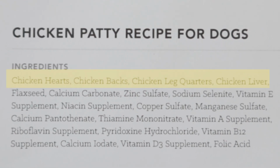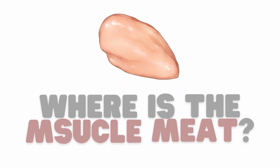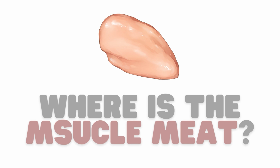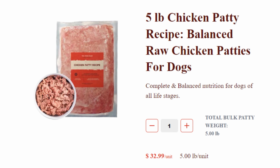Matsu's next pick is one of the common and cheaper proteins, chicken, with the recipe being made up of chicken hearts, back, leg quarters, liver, and the nutrient premix. Like the turkey recipe, the muscle meat portion seems to come from the hearts and meat on the legs and back. Being one of the cheapest proteins, currently the chicken recipe is about $6.60 per pound.